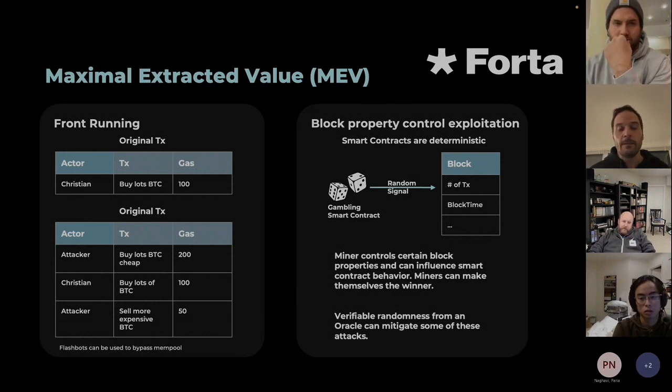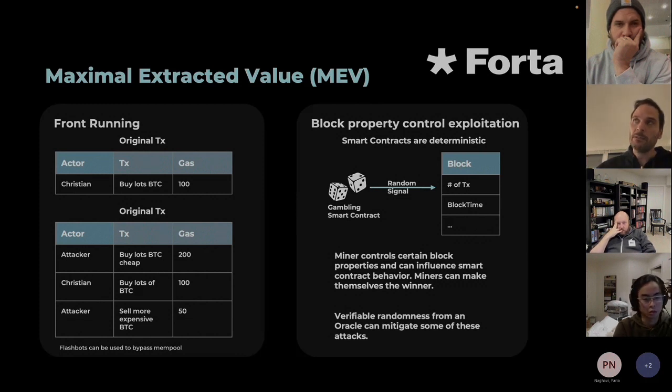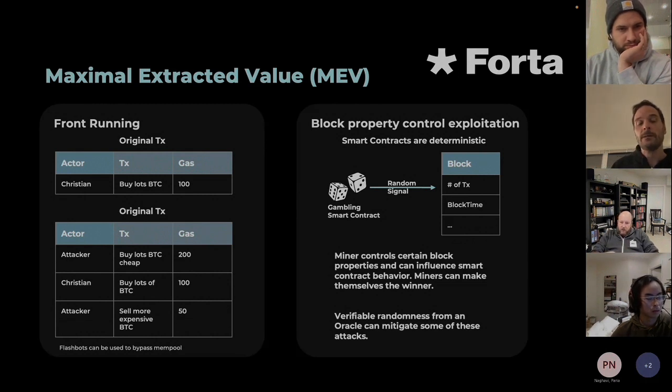Now there's a way to circumvent or mitigate this risk. There's something called flashbots, where instead of submitting your transaction to the mempool, you submit it to a separate network called the flashbot network. And the flashbot network integrates directly with the miner. And the miner has to sign the block, including that transaction, without seeing what the transaction represents. So the miner is not able to front run you either when you use flashbots.